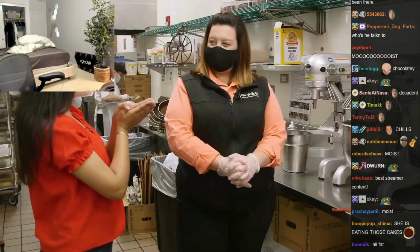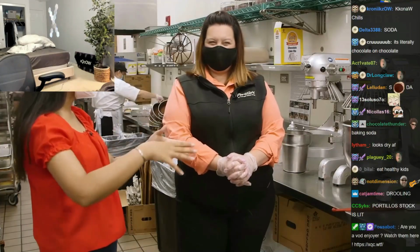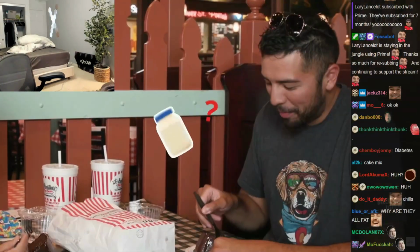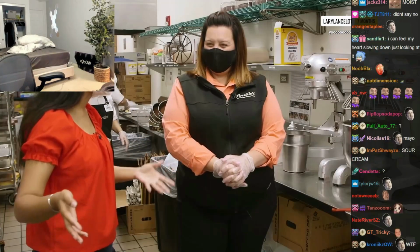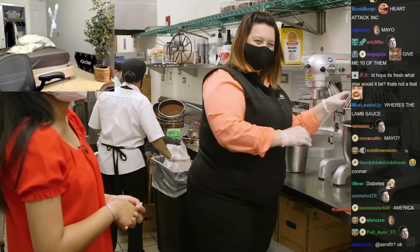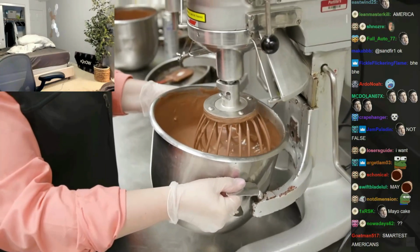There's always been this rumor that Portillo's cake has mayo in it to make it so moist. I ain't no culinary expert, but I heard mayo is a big thing on that. Can you dispel those rumors if it isn't true? I can't tell you what the secret ingredient is. Okay. Someone might kill me. No, I'm just kidding. The real secret is in the mixing.